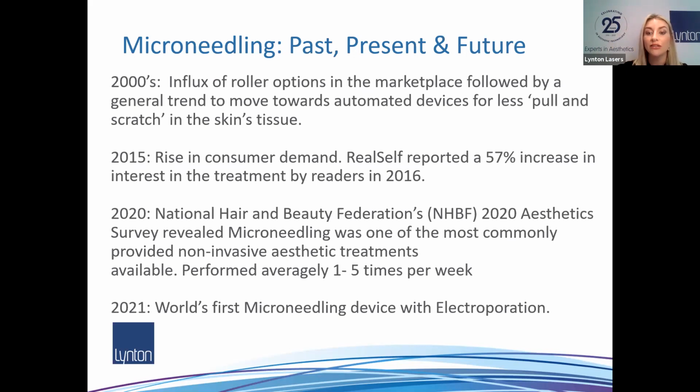And in 2015, Real Self, a consumer-orientated educational cosmetic website in America, reported a 57% increase in interest in the treatment by readers in 2016. So about the mid 2000s, consumers really started to catch on to microneedling. And it's just grown and grown in popularity from there, to the extent that in a 2020 aesthetics survey, the NHBF revealed that microneedling was one of the most common non-invasive procedures in the UK market, performed on average between 1 and 5 times a week. And now here we are today in 2021 with the world's first microneedling device with electroporation.